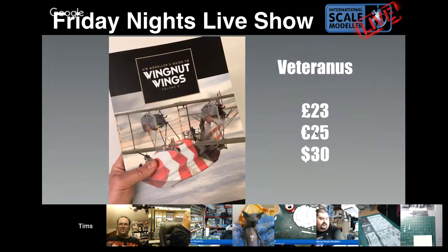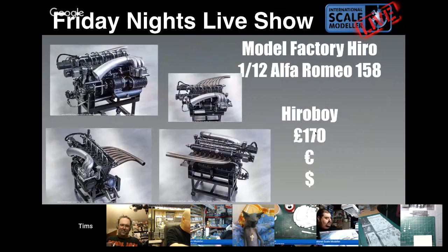Now, Wing Up Wings Volume 2, the Air Modeller's Guide to the builds, is now available. You can get that from Veterans Models, £23, €25, $30. That's free post in the UK, a little bit of added post for the rest of the world. I saw a review of volume 1, it looked pretty good. These are very good books, great pictures, nicely worded as well. Well worth getting.